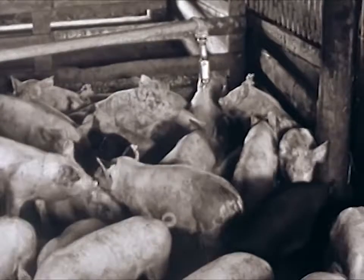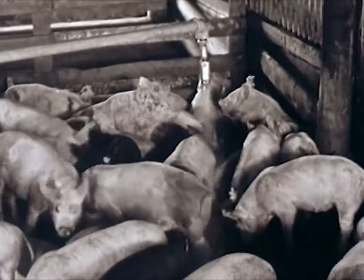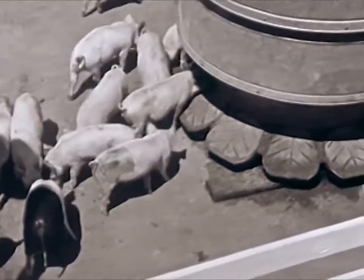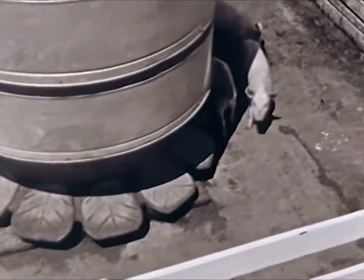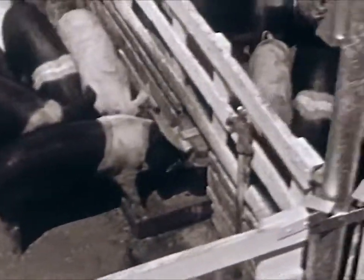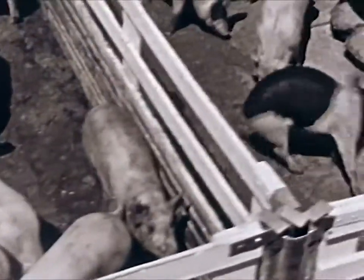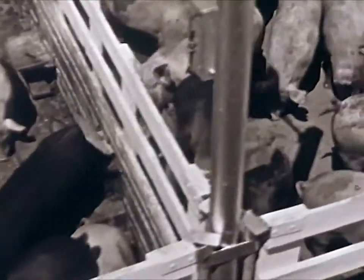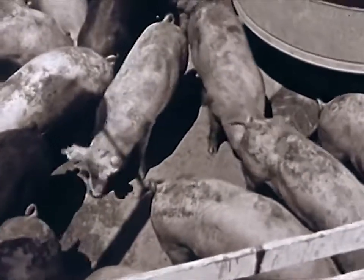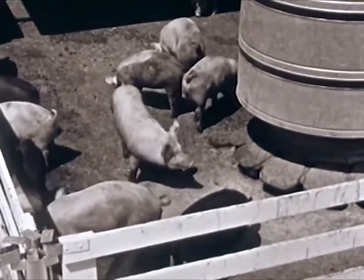For additional summer comfort, this fogging device is used when the temperature reaches 80 degrees or more. Adequate space in the finishing house is vital. Pigs between 40 and 120 pounds should be allowed 9 square feet each. From 120 pounds to market weight, 12 square feet should be given each animal.